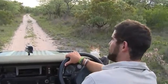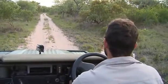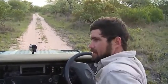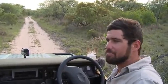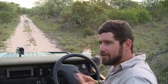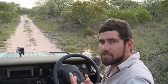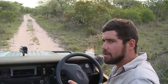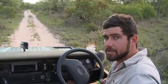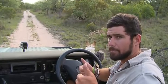Okay, folks, it's always nice to chop and change between the two vehicles, and I've said it before and I'll say it again, the beauty of the Safari option for you guys is that you do get to experience two different vehicles traversing, which means your chances of seeing something are that much greater than just being on this vehicle entirely. So let's head back over to Mark and see what he's been up to, and we will catch up with you a little bit later.